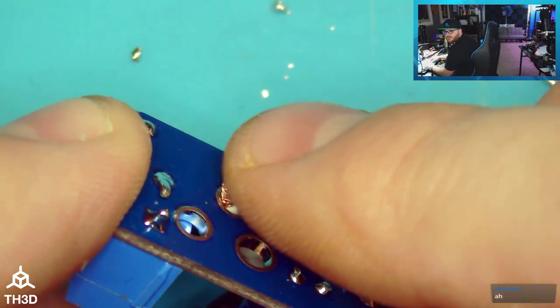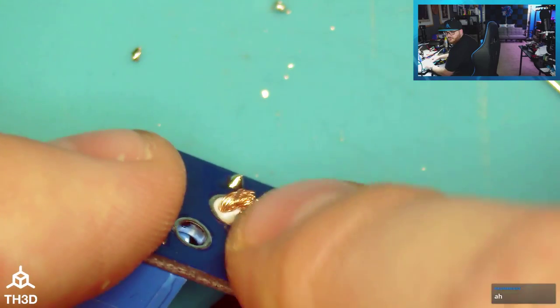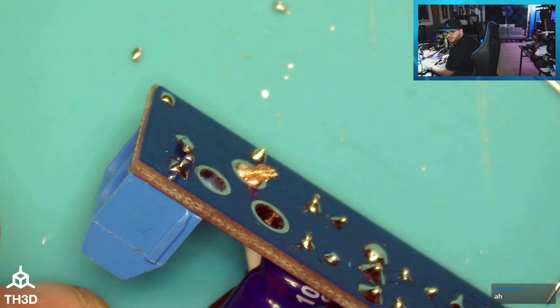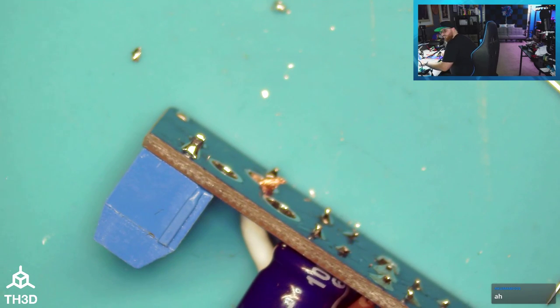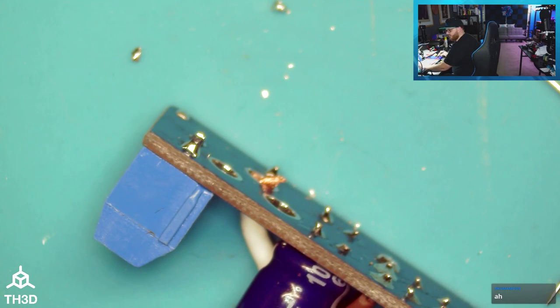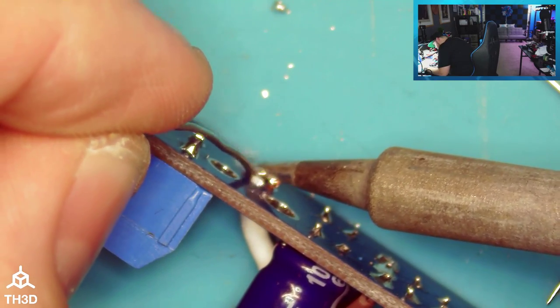If you're doing the Easy Connect one, then you're going to want to leave this a little bit longer, so that you have more wire to work with. But for doing the direct wire, since nothing else is going in that hole, we're perfectly fine here. So I'm going to just fill this with the solder.